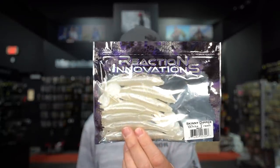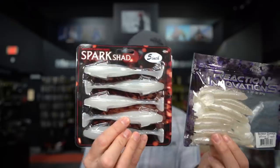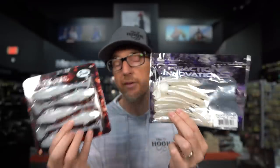These are generally the starting points for me. This is the Reaction Innovation Skinny Dipper, and this is a Megabass Spark Shad. This is my 1-2 punch in the spring. I've got whites here just because that's a color that we smoke them on out here, but use your history on your places. If they don't eat white, then maybe go to more of a natural color, like a bad shad or a sexy shad, or neon pepper in this guy. You can adjust your colors based on what your fish are feeding on.